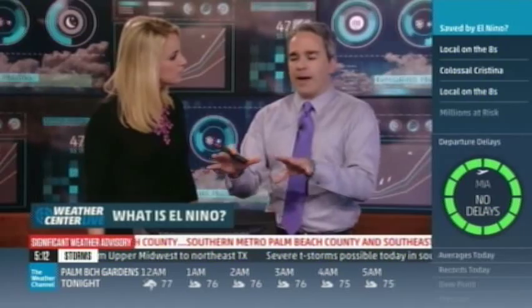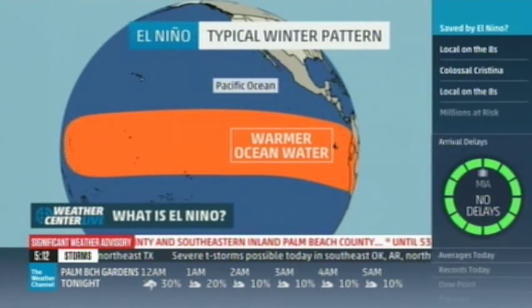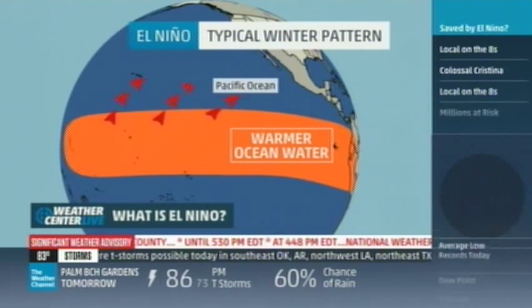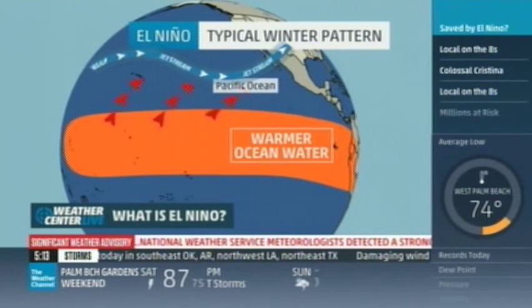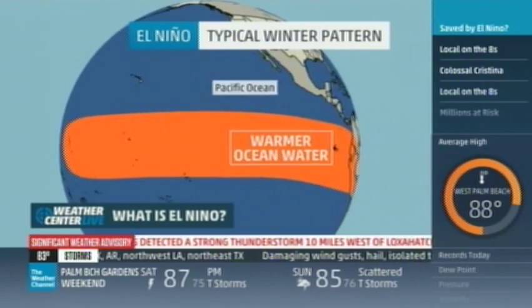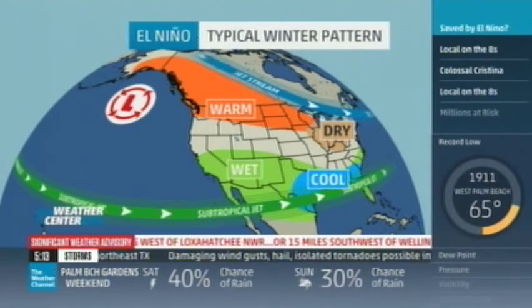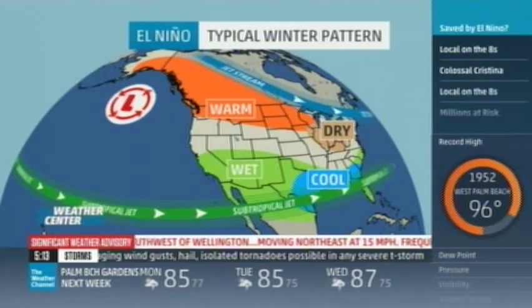Right. Well, the warmer waters kind of move the enhanced areas of thunderstorms around the tropical Pacific, and wherever those thunderstorms happen to be, the outflow associated with them can push the jet stream around a little bit in different ways. And when the jet stream is moved around over the Pacific Ocean, that can have an impact downstream over North America. And this is what the jet stream pattern typically looks like during an El Nino winter.